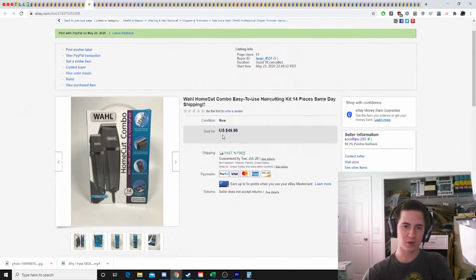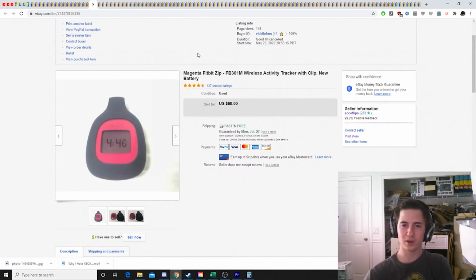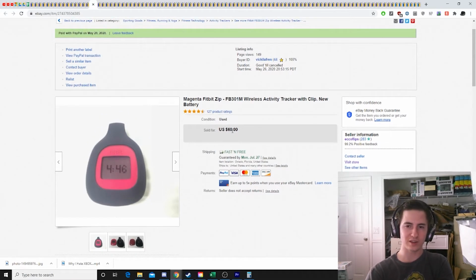Here's some wall hair clippers. I actually got these online, and I pretty much broke even on these. But on the other clippers that I got in-store at Ross, I usually made like a $15 to $20 profit. This is a Fitbit Zip. I love selling these things. I can find these for about 10 to 20 bucks at my local thrift stores, and I sell them regularly for $60 to $65.